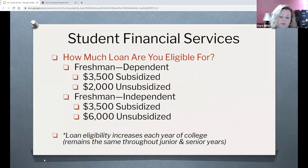How much are you eligible for? If you're a freshman and you're a dependent student, and dependent students are basically if you're not married, you're under 24, and this is regardless of whether or not your parents are actually supporting you, even if you're living on your own and you're supporting yourself. If you're not married, you don't have children, you don't meet any of the other dependency questions, then you're considered dependent. Then as a freshman, you can get a max of $3,500 subsidized, $2,000 unsubsidized.